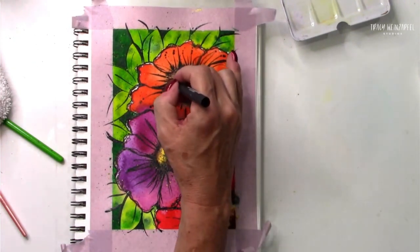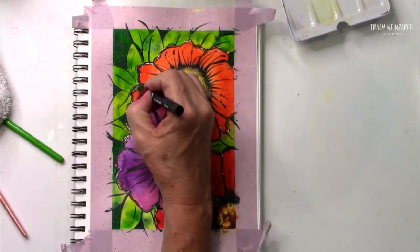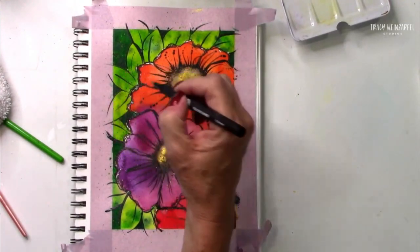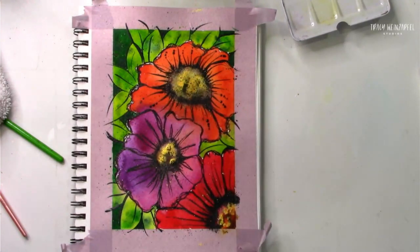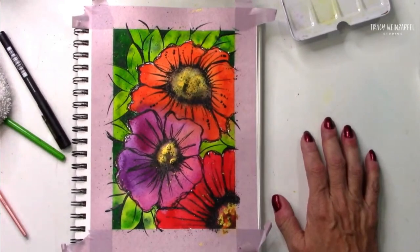I don't know. What more do I want to do here? I just feel like if I keep messing with it, I'll just jack it up at this point. Do the leaves, I don't want to make these leaves any more busy than they are. I'm just gonna, yeah. You can hit replay.